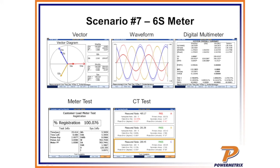Now that's not unusual. Sometimes we have imbalanced loads, right? And it's displaying on both the vector diagram and the multimeter. Meter test comes out perfect, right? Perfect. No problem there. But what's throwing me for a loop is my ratio test.